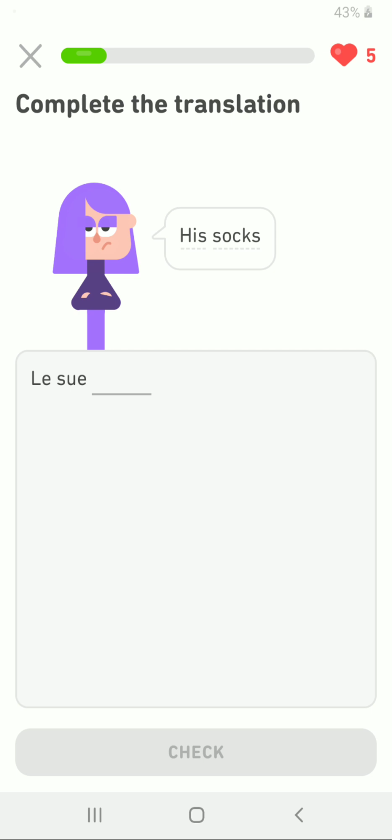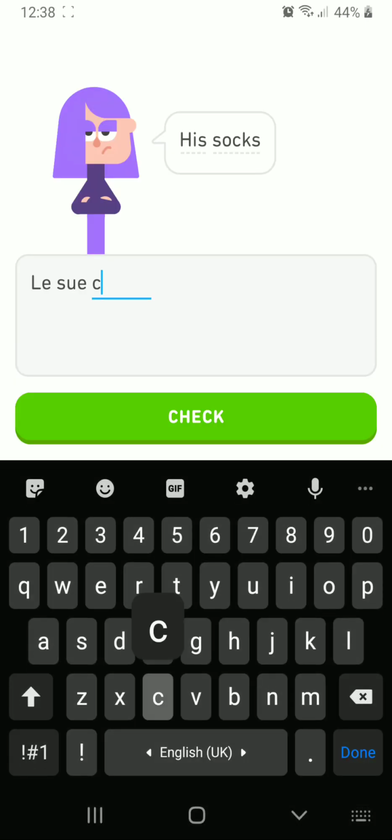Calcetinas is how you say it in Spanish, but here is calzini or calze. How would you say it? Le sue calze or calzini. How do you think you should say sock? Le sue. I would say calz. Le sue. Your. Le sue. I will go with calze. Yeah, I will write calze here.